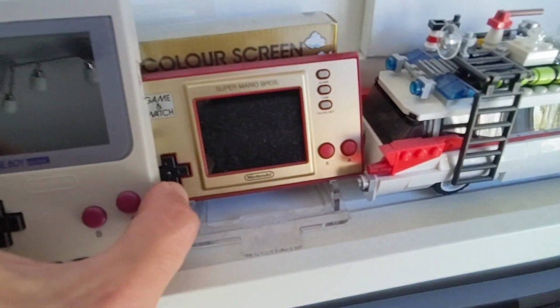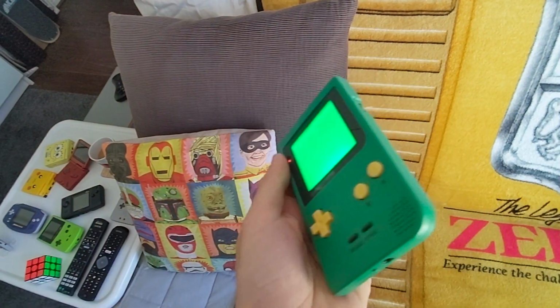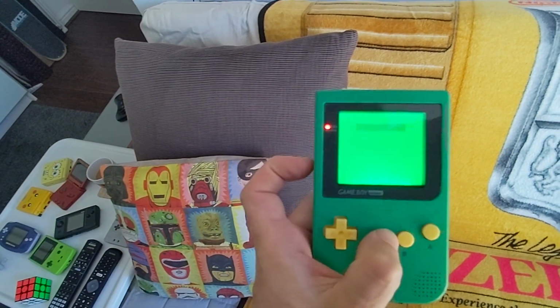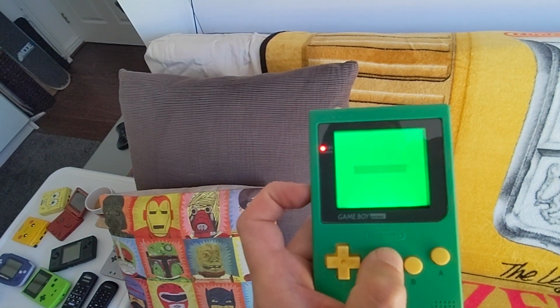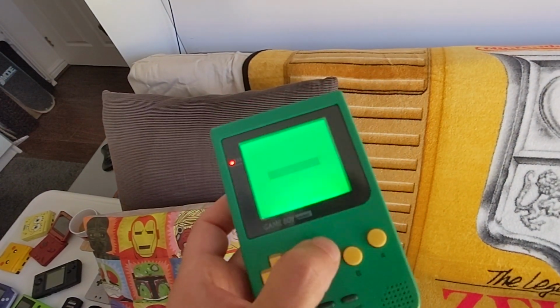These little Game & Watch Super Mario edition are so good. So this has got a backlight panel in it. Let's try and get the contrast right for you to see there. And that's got a bivert on it as well.